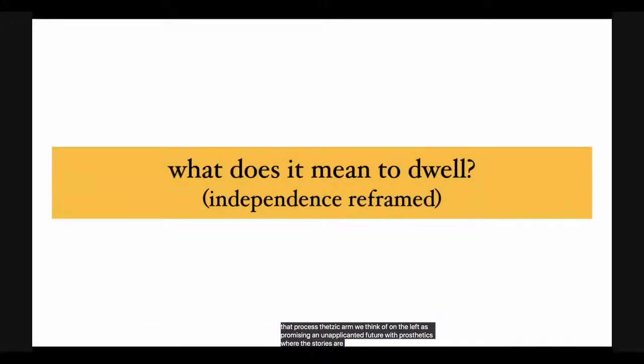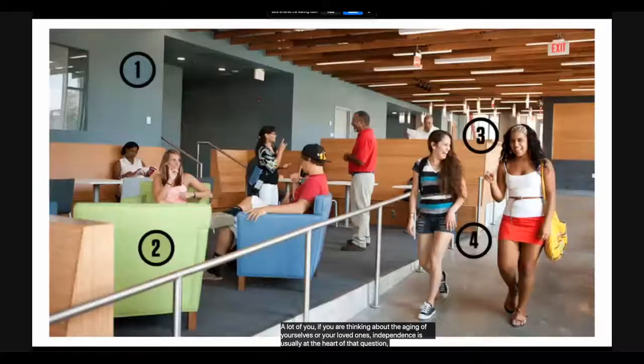Another chapter, the room chapter, I address this idea of what it means to dwell in the spaces that we live in. So what in our rooms and in our houses, how do we think about dwelling? And indeed, this question that comes up in disability when bodies meet the world, and that's about independence. A lot of you, if you're thinking about the aging of yourselves or your loved ones, independence is usually at the heart of that question: how we can live the lives that we want to live with as much agency as possible.